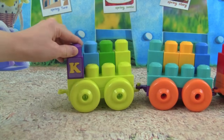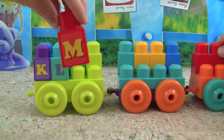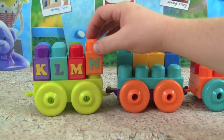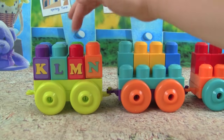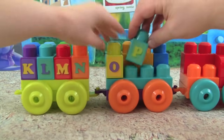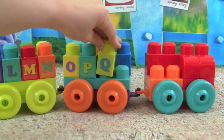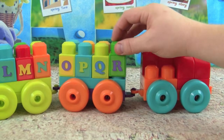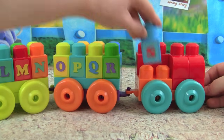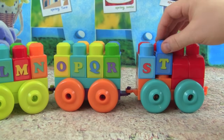Awesome. After K comes L. Then it's M. Then we have N. K-L-M-N. O. P. Up next, we have the letter Q. Followed by R. And then comes S. After S, we have the letter T.